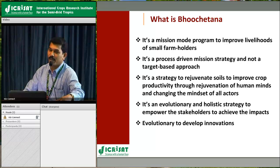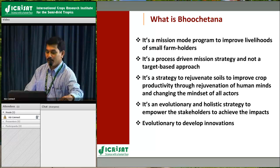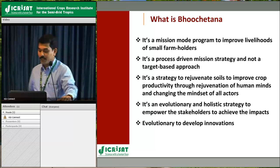But in this particular case, this is a process-oriented initiative actually. We focus more on process, because once you set the process, automatically the target will be achieved. So that's how this Bhoochetana is a process-driven approach rather than a target-oriented approach actually. And the basic strategy is to rejuvenate soils.